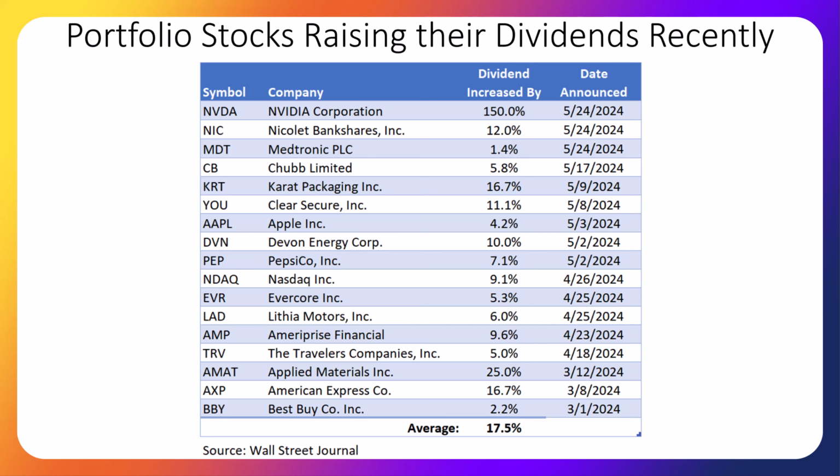the rate of inflation. This week, along with Nvidia's 150% dividend increase, Nicollet Bank shares, a tiny under-the-radar dividend payer in our portfolio, increases its dividend by a healthy 12%, while Medtronic also raises its dividend, but only by 1.4%. Medtronic's current dividend yield, by the way, is currently 3.4%. Ideally, we want our companies to raise their dividends higher than 3%, which, as I mentioned, is the historical average of inflation. The last 17 dividend increases for the portfolio have an average of 17.5%.